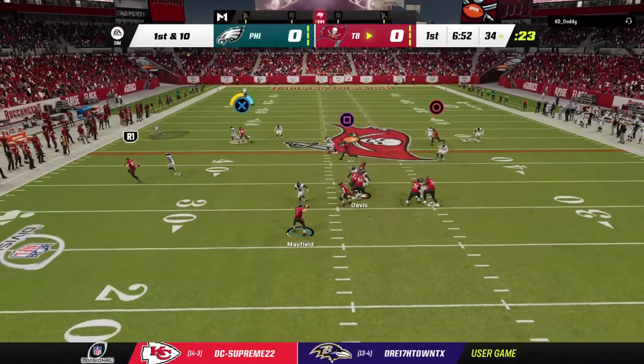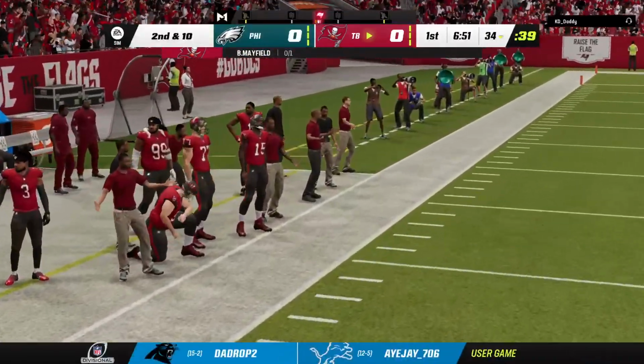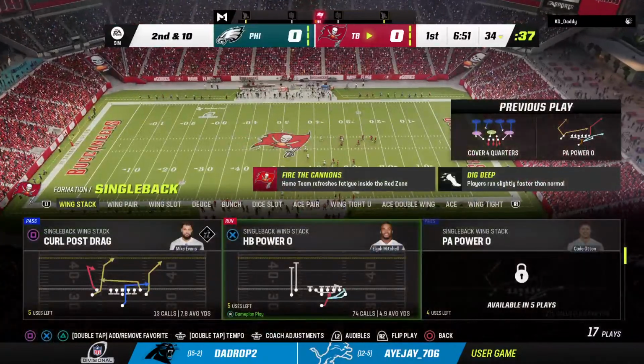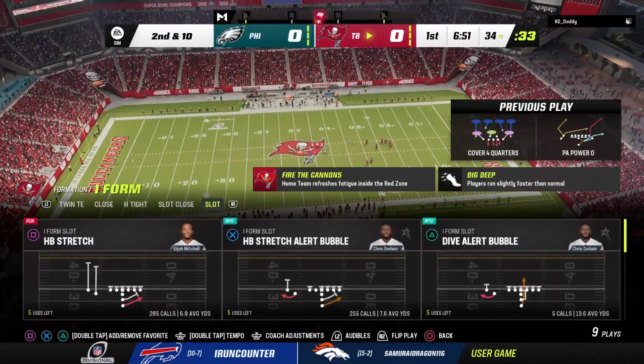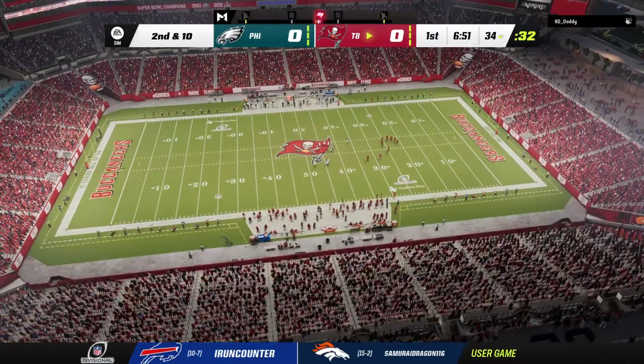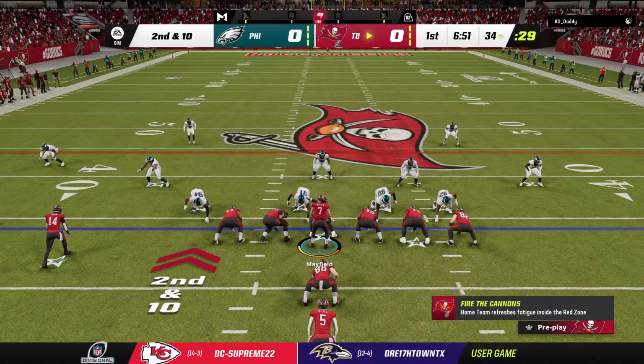Mayfield on play action. And his first look is incomplete. Well, I certainly thought he had an open look beyond the first down marker to his receiver, but they just couldn't connect, and that will send them back to the drawing board. After the incomplete pass, here now is 2nd and 10.